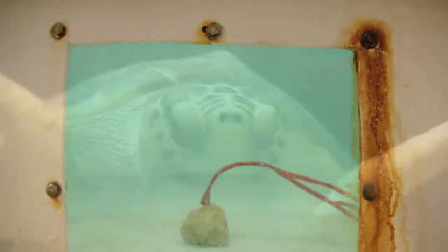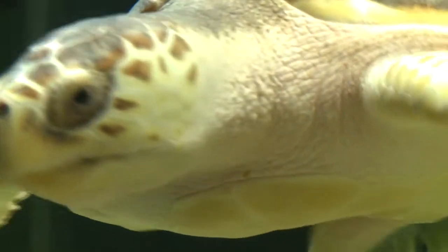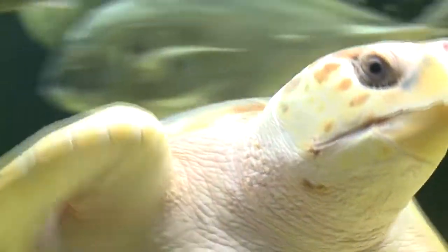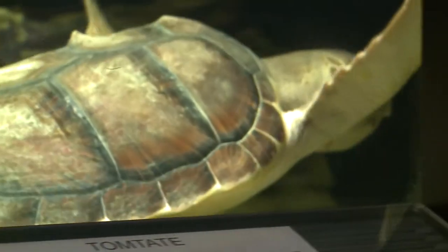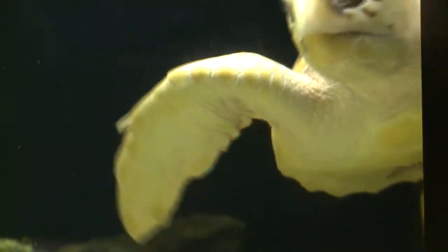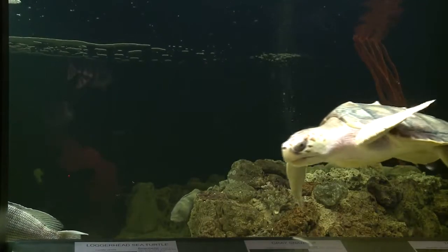So we determined that Ossabaw is ready to be released based on standards that are set by the Department of Natural Resources, and the first indicator is its size. Once it outgrows our tank, we first try to offer it to a larger facility within the state, and if they can accept it, then we take steps towards releasing the turtles. So the first main indicator that it's ready to be released is its size.